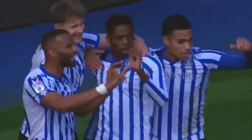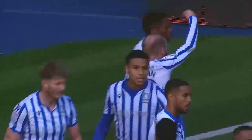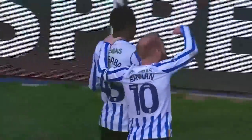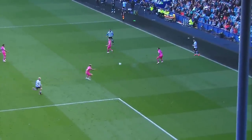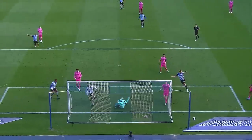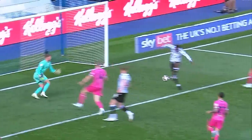What a turnaround! What an afternoon for Sheffield Wednesday! Now you need to hang on and hold it! It's Wednesday 3, West Brom 2! A stunning run from Bannon into space. You could see when he was afforded that opportunity, he would make the most of it. He slid it across, and Anthony Masaba couldn't miss and didn't. Sheffield Wednesday are back ahead.